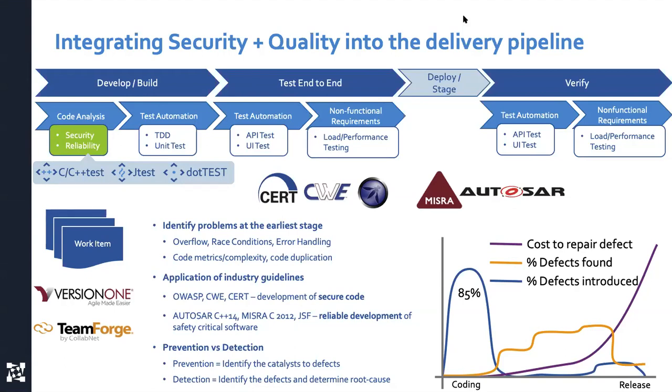But all of this is about prevention versus detection. You can find some defects through the use of static code analysis, but what you actually want to do is push down the curve. So you don't only want to shift left the detection of defects, you want to reduce the number of defects introduced in the first place, building quality into your software development process from the start.